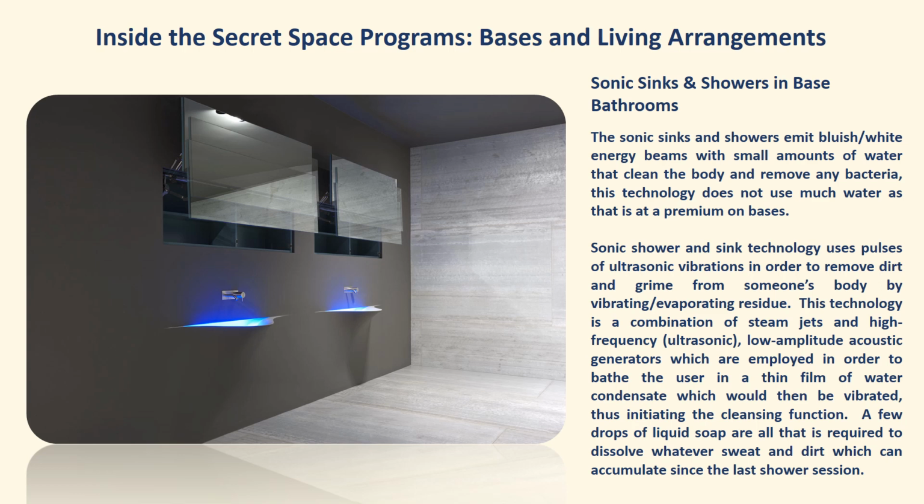Sonic shower and sink technology uses pulses of ultrasonic vibrations in order to remove dirt and grime from someone's body by vibrating/evaporating residue. This technology is a combination of steam jets and high-frequency ultrasonic low-amplitude acoustic generators, which are employed in order to bathe the user in a thin film of water condensate, which would then be vibrated, thus initiating the cleansing function.